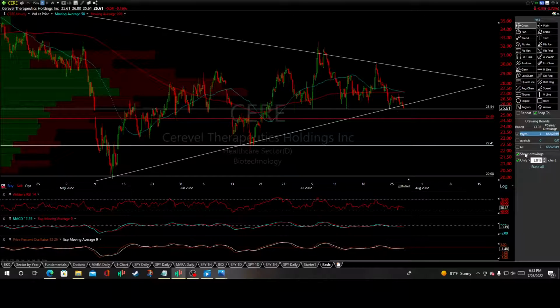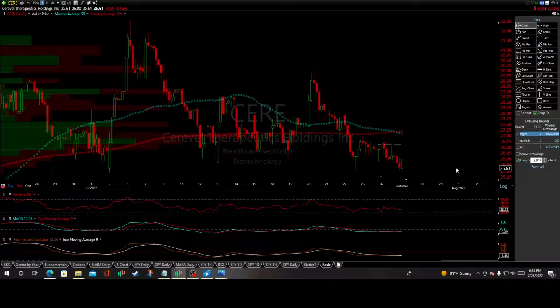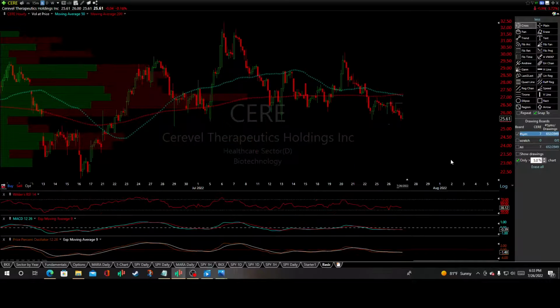I'll start to take away these lines real quick, and we'll zoom in here on the hourly. Each candle represents an hour. The previous chart was a daily interval. Each candle represents a day.